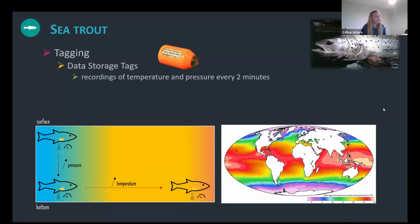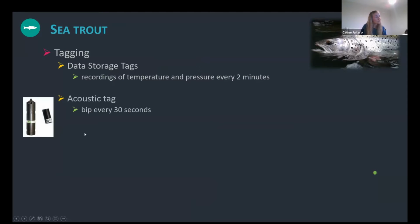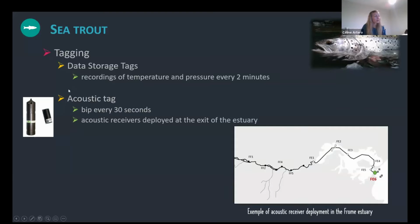So we did this comparison, but for that we need the information of when the fish arrived in the marine environment. And that's why we use the other tag that is an acoustic tag. This tag is transmitting a code every 30 seconds that is telling the number of the fish. And this code is received by this black bottle that we deployed on the little dots that you can see in this map of the Frome River. So when the fish with this tag is going at sea, we've got the information on all these little dots that the fish was there at the specific time.